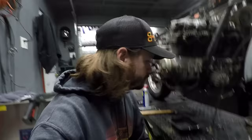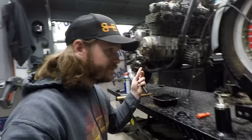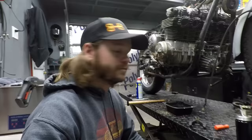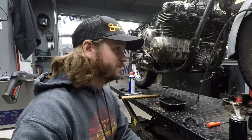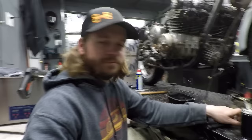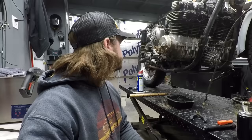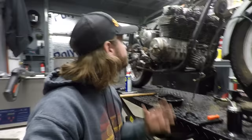Obviously, this is savable, but it's not exactly a get-it-running-right-now kind of thing. I'd hate to just fill that thing with JB Weld just to get it going, but man, that sucks. And I'm not at all mad at the seller. There's no way he would have known that. It wasn't his bike and it was just buried. So, you know, it's part of the risk you take. It's still cool though.